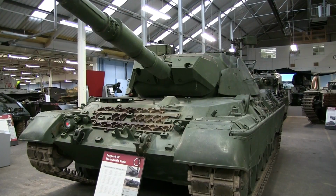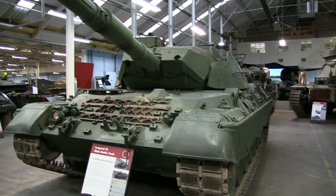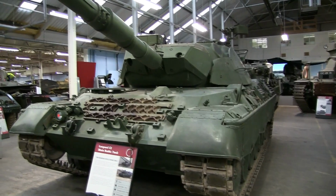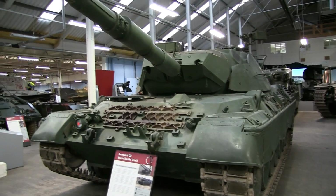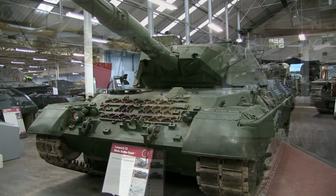This is a Leopard C2, which is apparently what happens when the Canadians take a Leopard 1A5 turret and put it on a Leopard 1A3 chassis. First the Ram tank, then the Leopard C2. Oh Canada, you do love messing around with other people's tanks, don't you?